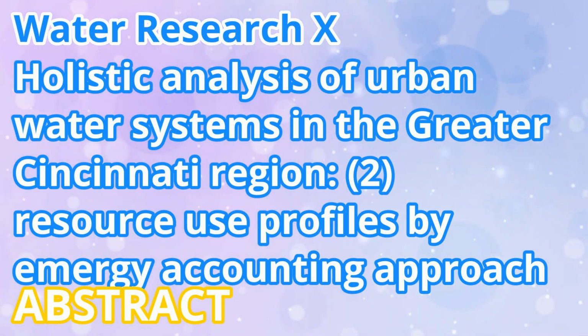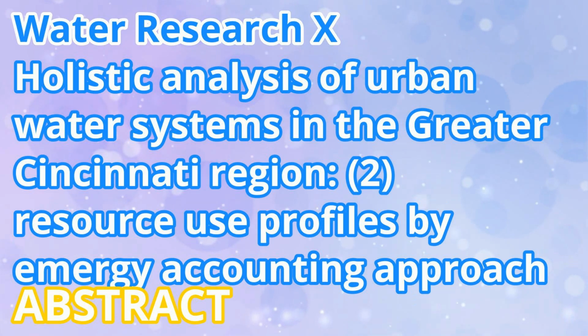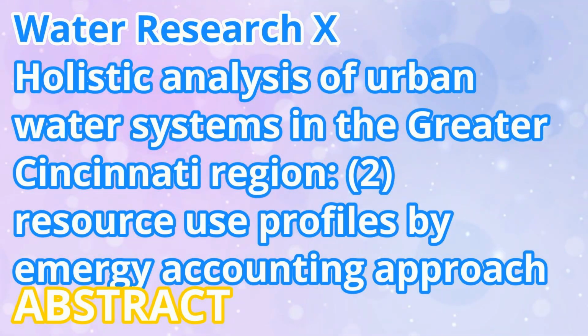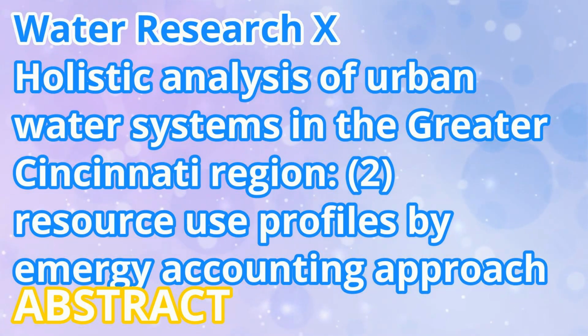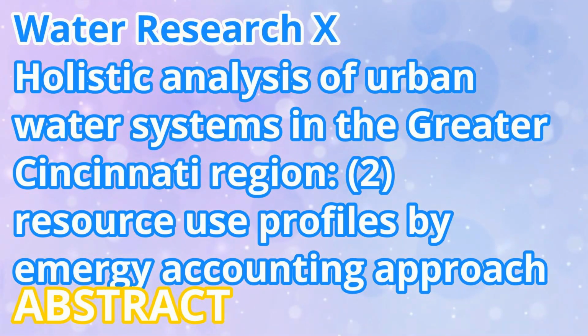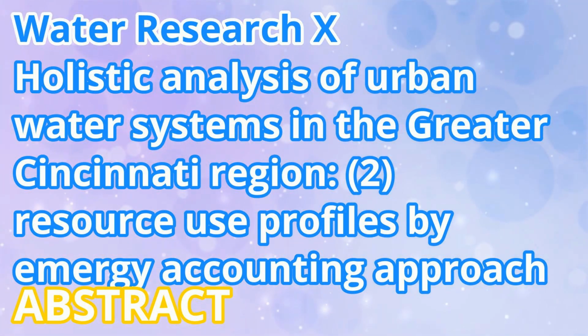This study provides a quantification of the total resource use of a typical urban water system exemplified in the Greater Cincinnati region, from raw water extraction for drinking water to wastewater treatment and discharge, providing a better understanding of resource expenditure distributions within the system and a necessary benchmark to which future system improvements can be compared.